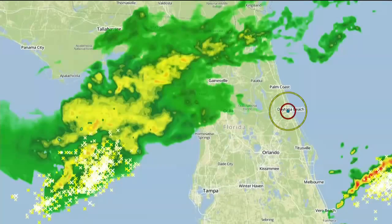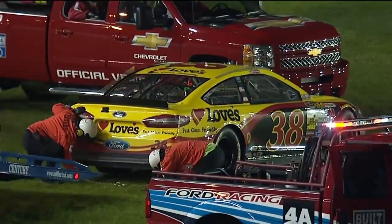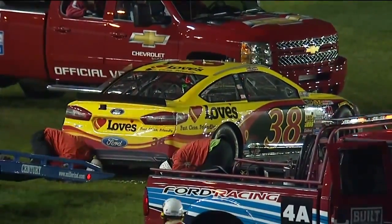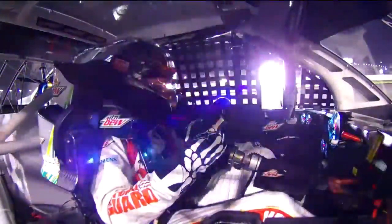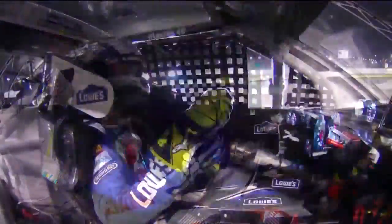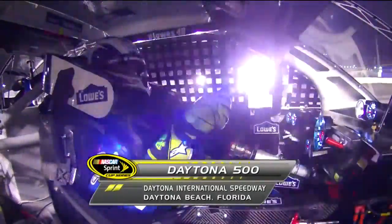And considering Dale Earnhardt Jr. could run to probably at least lap 170 with these cautions, maybe even further than that, I would not be surprised to see them stay out, because you can't make it on one stop from here. Oh yeah, I think I'd stay out right now for sure.